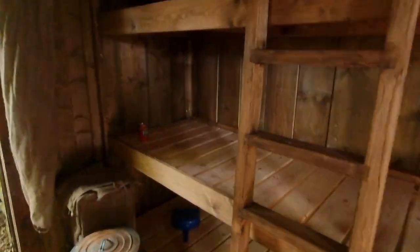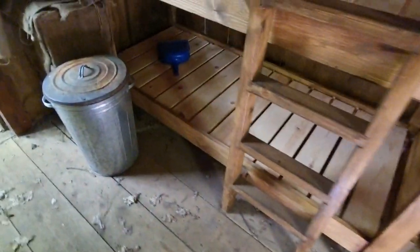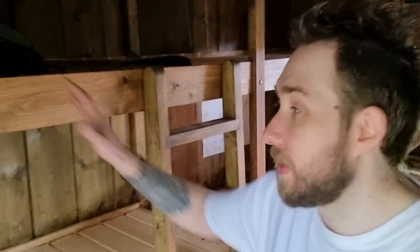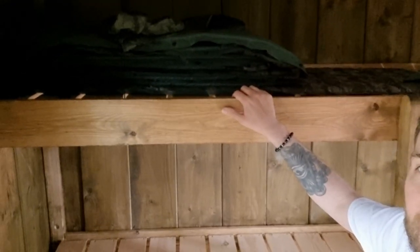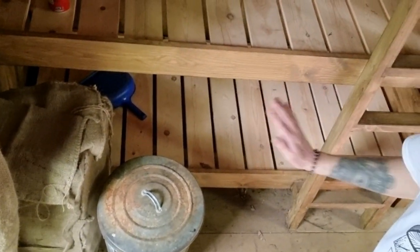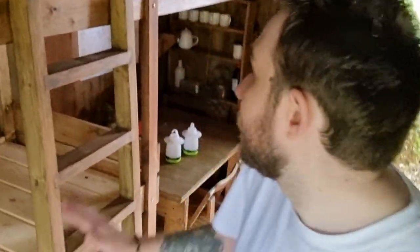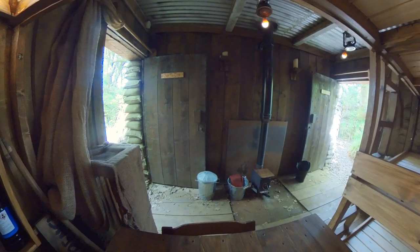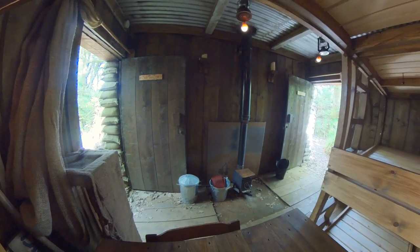What bunk am I going to sleep in? There's 1, 2, 3, 4. I'm thinking about the bed. This one might be too high. This one, maybe. Maybe not that one. It's quite low. Well, there is this one. Also quite high. Maybe we'll see when it gets to night time.